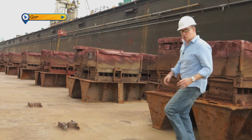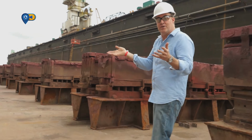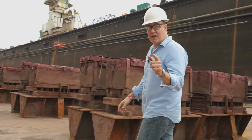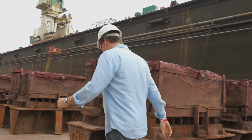So what's all this dry dock business then? Well, it's very simple. You bring the ship into a dry dock and you float the dry dock and the ship dries out. And then you can paint and work on all the bits and bobs and it's all good. But the Allure is too big for this dry dock. In fact, it's too big for any dry dock on this side of the planet. So we have to improvise.